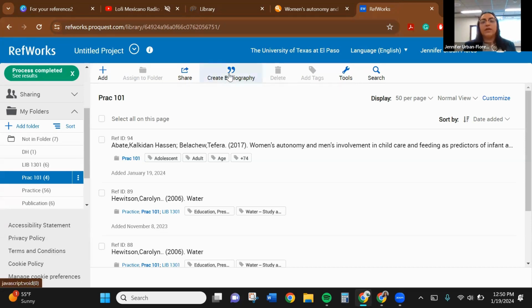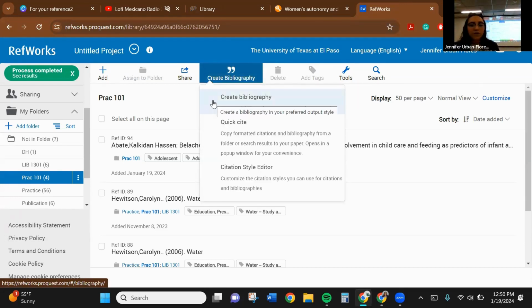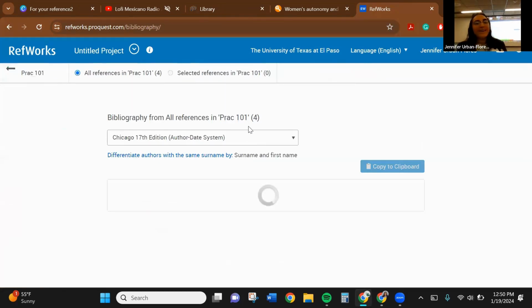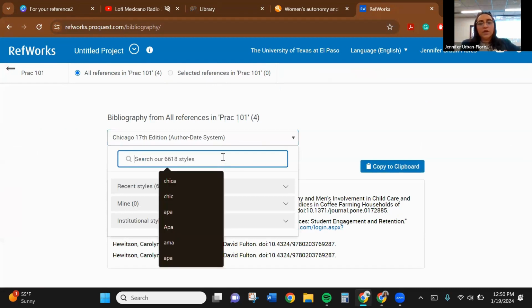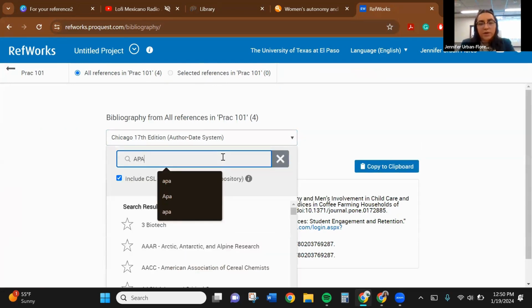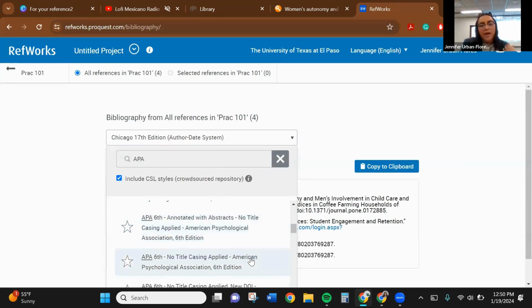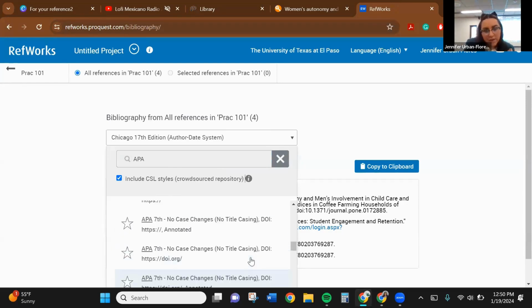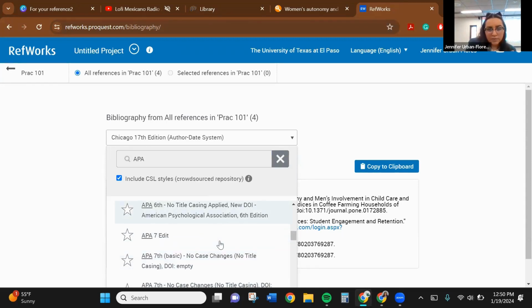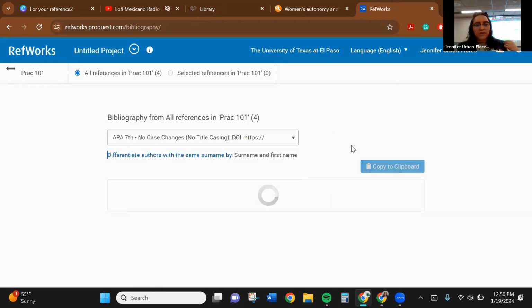Another really cool thing is this create bibliography. So I'm going to go ahead and click on create bibliography right up here. I get to pick and choose the type of style that I want. So maybe you're not a Chicago person, maybe you're an APA. I can type in APA and I see all the different options here. I'm going to scroll down to the most recent. So we'll do 7th and then we'll click on this one. No case, DOI.